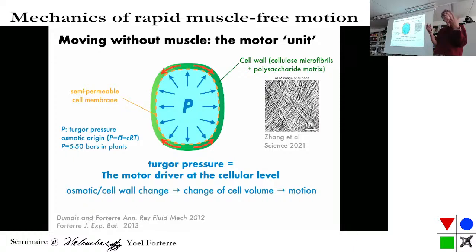Okay, so it's a kind of gel, a polymer matrix, highly hydrated, with a Young's modulus of about a gigapascal, so it's pretty stiff. And this stiff cell wall surrounds plant cells, but also surrounds fungi cells and bacteria cells. So many organisms are walled organisms.